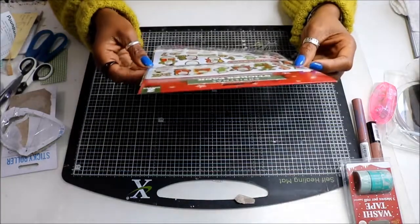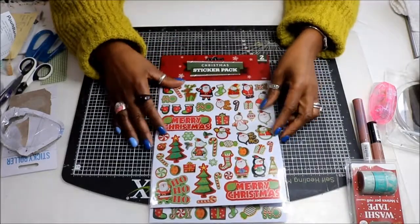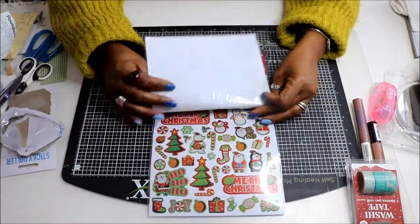So anyway, I picked up some of these Christmas sticker packs. It's got 2 sheets in there.